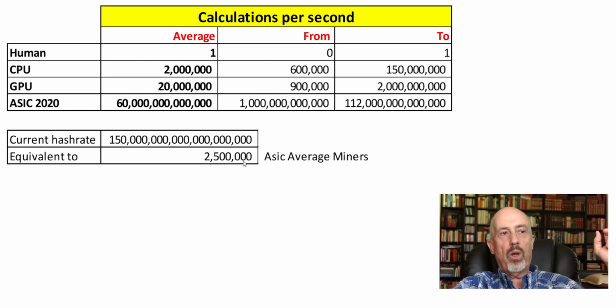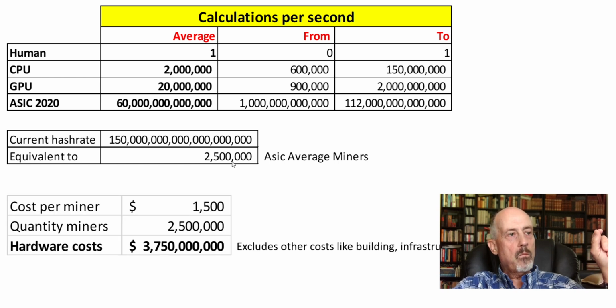And that's equivalent to 2.5 million ASIC computers. So on average, you have got 2.5 million computers that are specialized on securing the Bitcoin network. And if you take a look at the cost, you saw the latest of the best is $3,000 or $4,000. So I take an average of $1,500 multiplied with 2.5 million ASIC machines. That is a hardware bill alone of 3.75 billion US dollars to just take over 50% of the network.